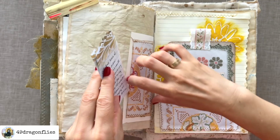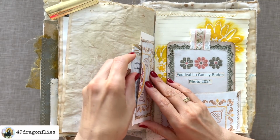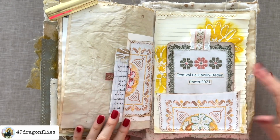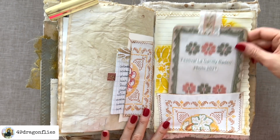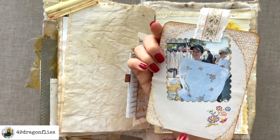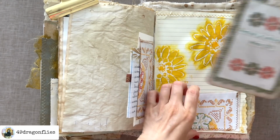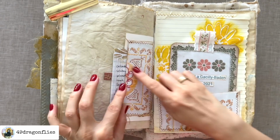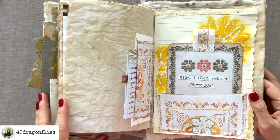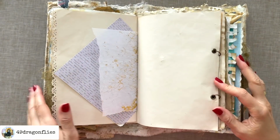Okay, so that is documented. That is awesome. Otherwise, I would forget some of the details for sure. So that can go in here. So I think this is done. We have the photo here. Maybe I'll add something else here. We have this fun background. We have this cute doily pocket. We have another doily pocket. Everything we need is here. Love it. Very happy with this entry.